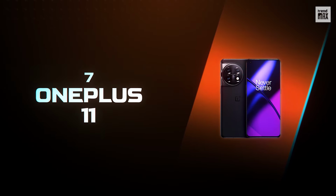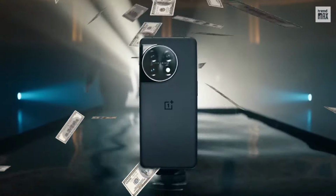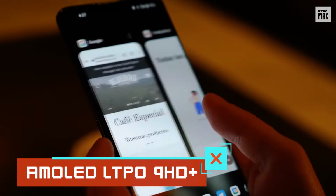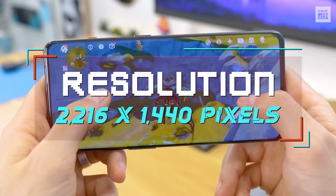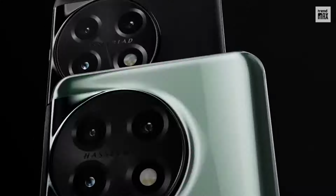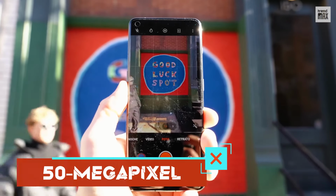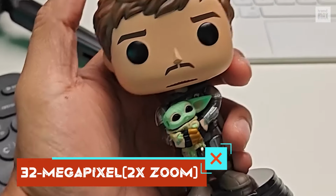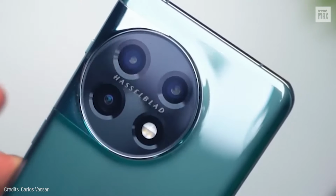Number 7. ONEPLUS 11. Time to be amazed by this photographic monster with a totally reasonable price. Ready? The screen of the ONEPLUS 11 is a 6.7-inch AMOLED LTPO QHD Plus display, with a resolution of 2216 by 1440 pixels. Awesome, isn't it? But if you want to know about its cameras, which is what impressed me the most about this phone, I'll tell you that it has 3 rear cameras. The main one is 50 megapixels, the second a 48 megapixel wide angle, and the third a 32 megapixel telephoto with a 2x zoom. These 3 cameras are integrated with HASSELBLAD hardware that significantly improves its photograph quality.